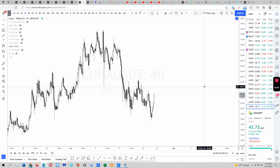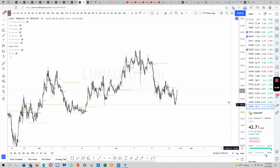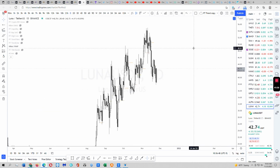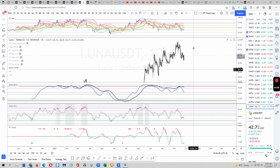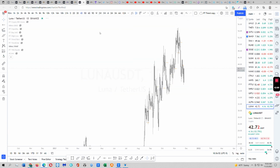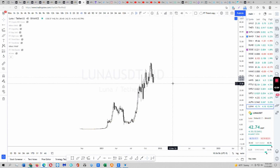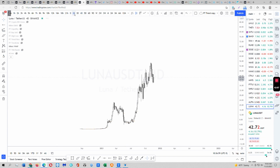Luna. Pumpies. This ran a lot, guys. And I want to be negative because I own Luna. Well, it's being staked, so whatever. I got rid of a lot of Luna. I didn't even catch the top. I got rid of a lot of Luna somewhere down here before this move, right? But anyway, I still have a bunch staked.